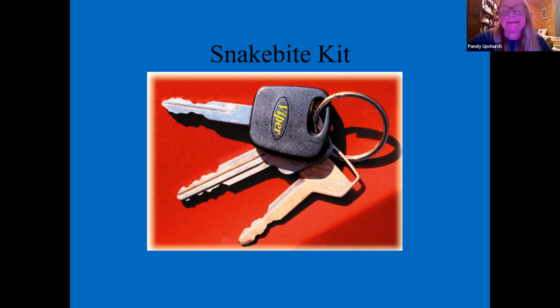And don't panic, because very, very few people ever die from snake bites in this country, period. Much less in Tennessee. And the other thing is, don't try to kill the snake to see what it was, because the anti-venom works for all of our venomous snakes in Tennessee. So you don't have to worry about which species, just that you were bitten by a venomous snake.